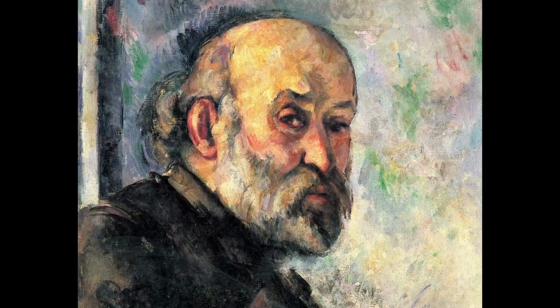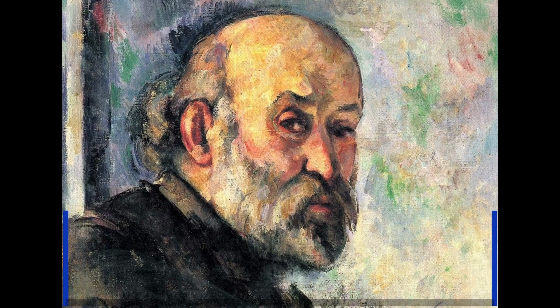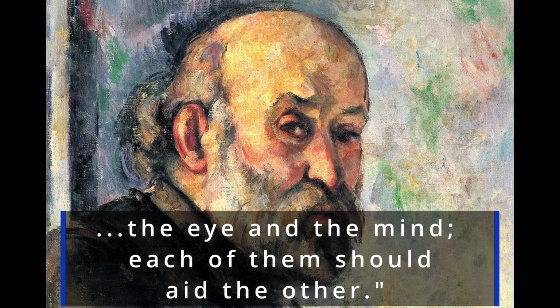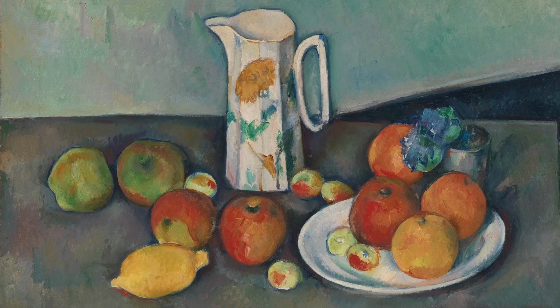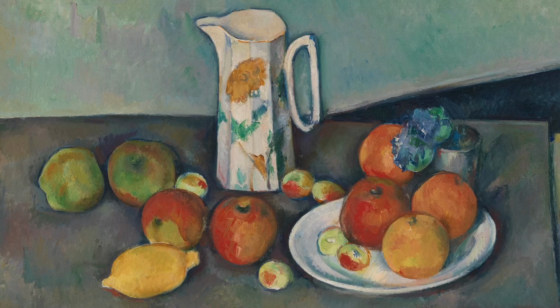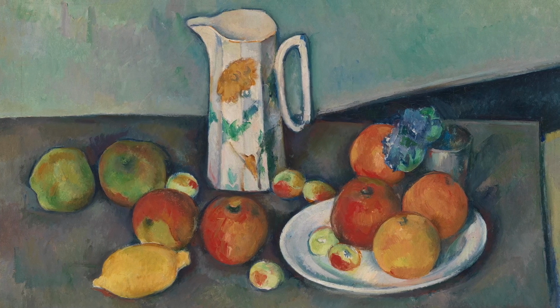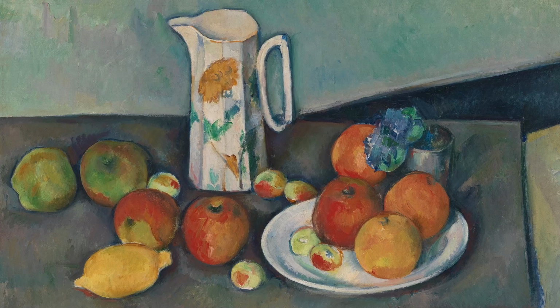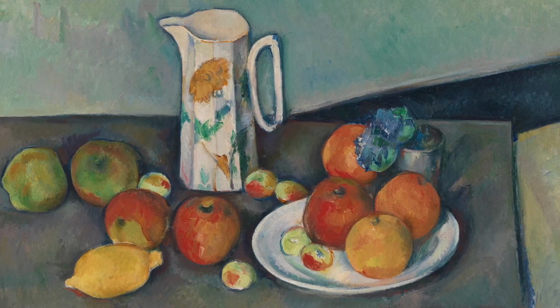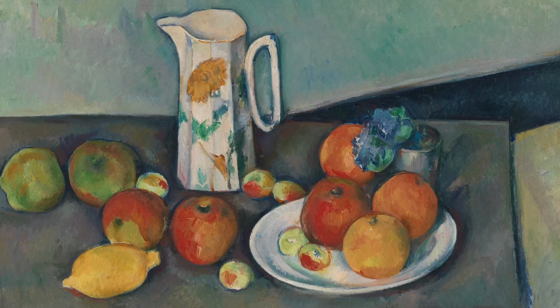Cézanne said there are two things in the painter, the eye and the mind. Each of them should aid the other. This is revolutionary, not just the faithful reproduction, but the creation of art that triggers our mind in ways not fully understood. Yes, emotion, but also visual components of our mind's eye.